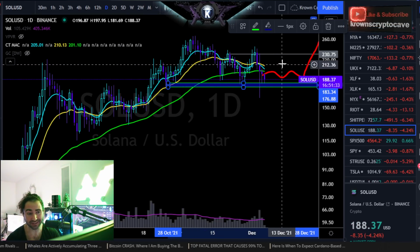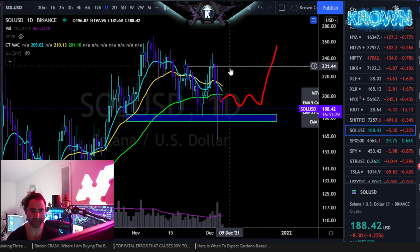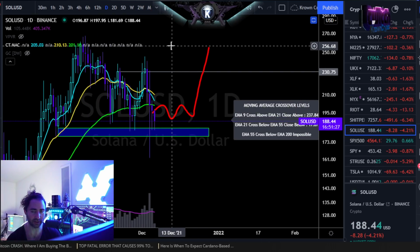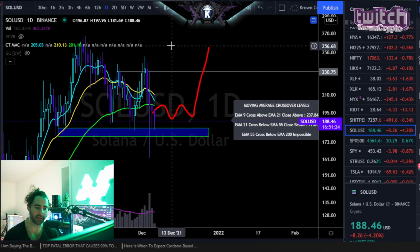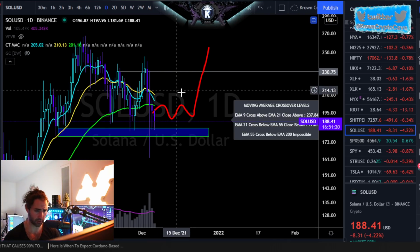And this is the hopium right here. Understand that this is hopium right here. It's really not until you get back above about 230 that this thing actually confirms and validates that it is once again macro trending bullish. And in this case, targets up to 300 plus are going to be relevant.